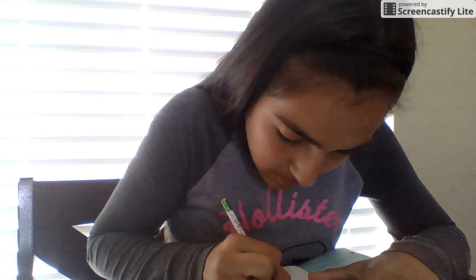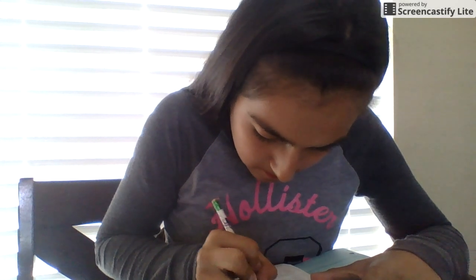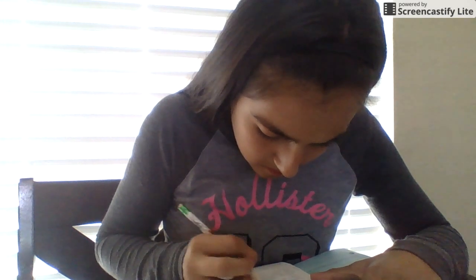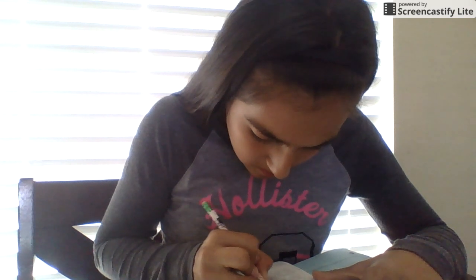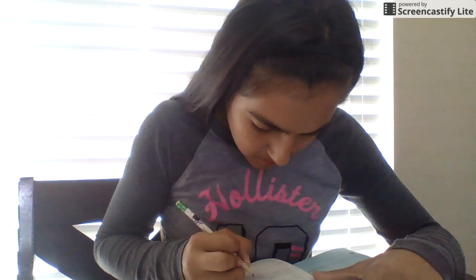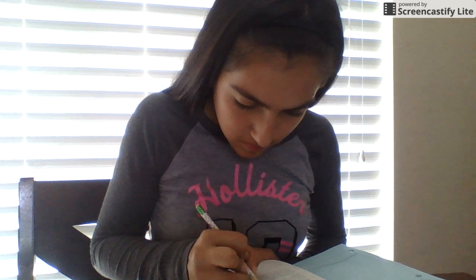Another requirement is that your planner needs to be fully completed. That means no empty boxes. You need to write down your homework or what you did in class that day. There are no excuses for your planner being incomplete. The writing needs to be legible and up to date. This section is also worth 20 points. If a tutor catches you writing in your planner during that class period, you will not receive full credit.